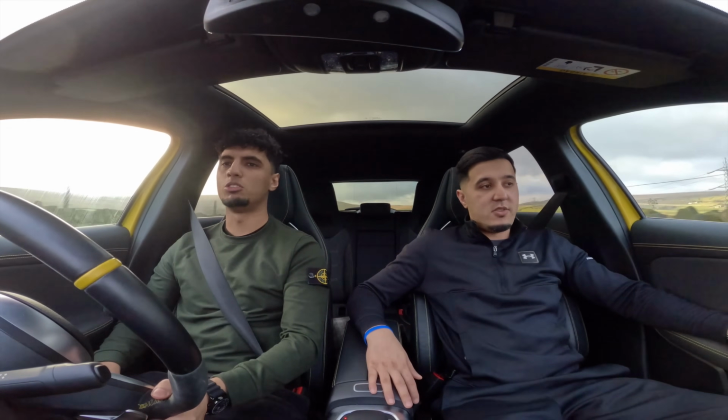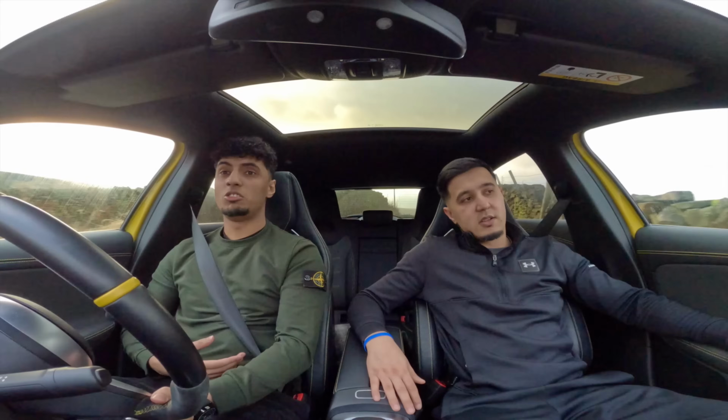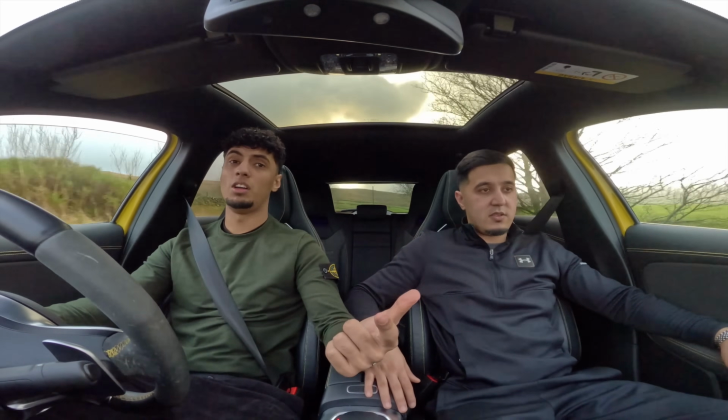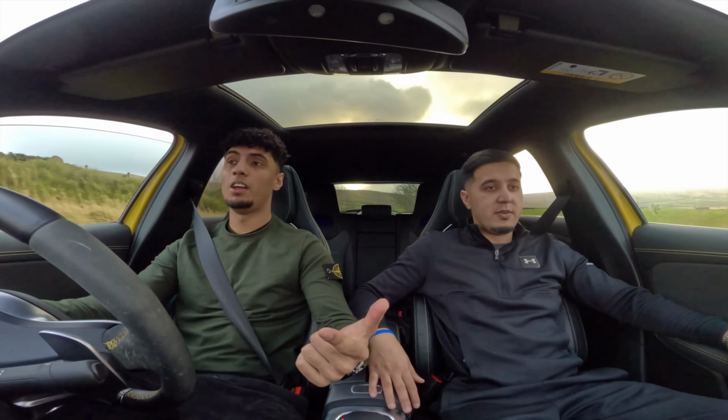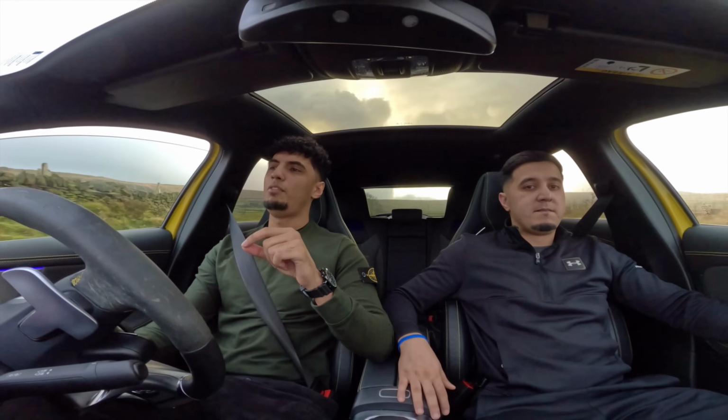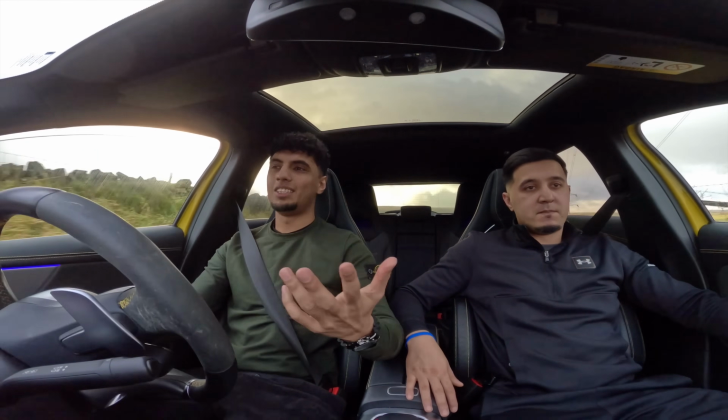Cars like RS4s, estates, for example, feel a lot less powerful than this, whereas they had more brake horsepower. Obviously, that's to do with the weight and stuff. I mean, for an everyday car, this is perfect.